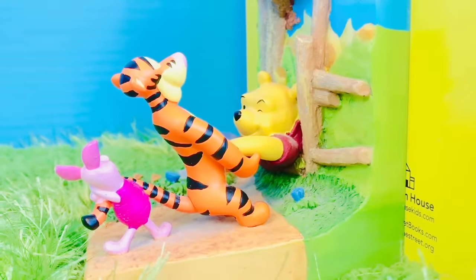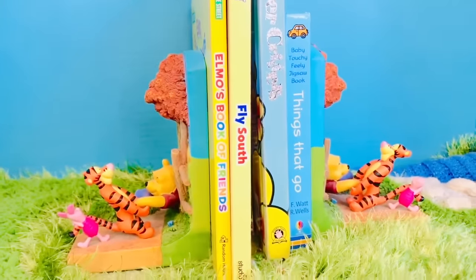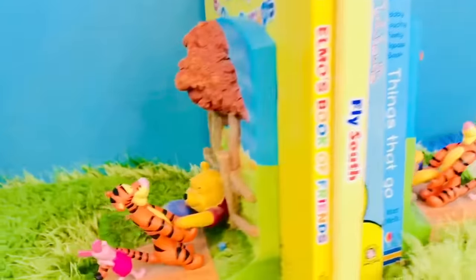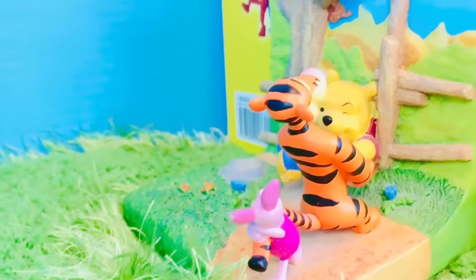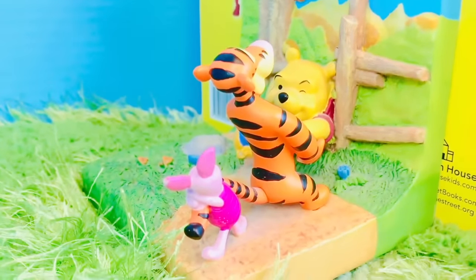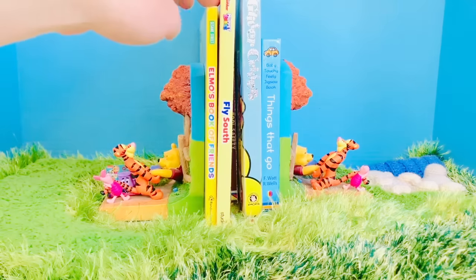I'm holding my books upright with my Winnie the Pooh bookends. We're going to read a story today. As you can see, Pooh Bear is stuck. Stuck in a fence. Oh dear. And Tigger and Piglet are trying to pull him through the fence. Poor Pooh Bear. Let's read him a story to make him feel better.